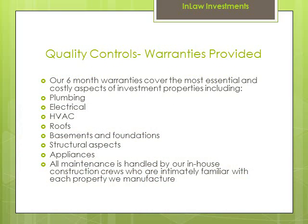And our most important aspect of quality controls is the warranties that are provided. Our 6-month warranties cover the most essential and costly aspects of investment properties, including plumbing, electrical, HVAC, roofs, basements and foundations, structural aspects, appliances. And because our crews have already rehabbed the houses, all maintenance is handled by those in-house construction crews who are intimately familiar with each property that we manufacture.